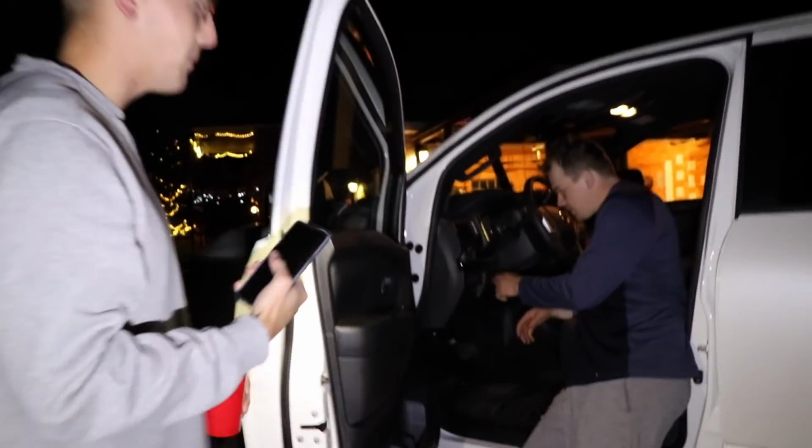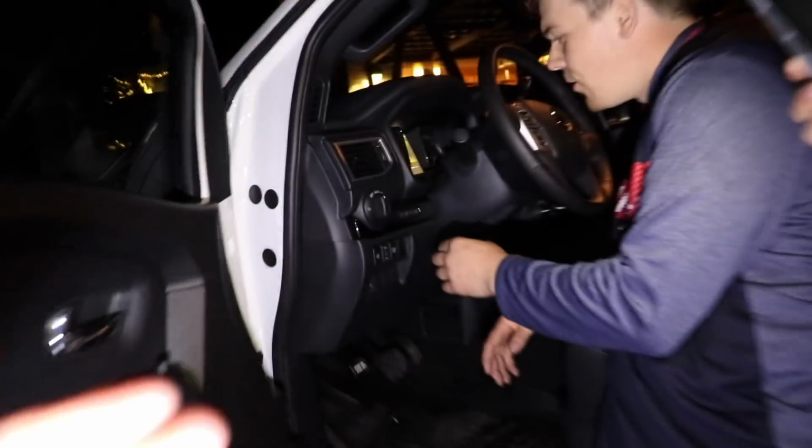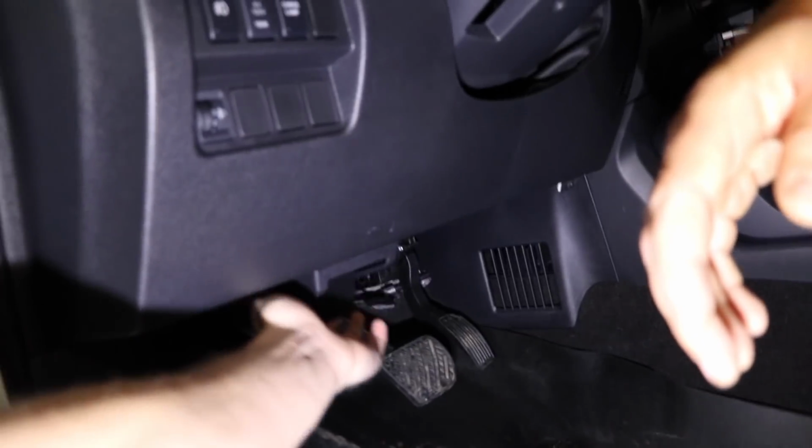Are you kidding me? Give me a light. How do you pop the hood here? Give me a light. Where is it? What do you need, mate? I got you a light here. There's nothing to pop the hood up. I'm just being an idiot. Hold this. Oh my god. Boom.